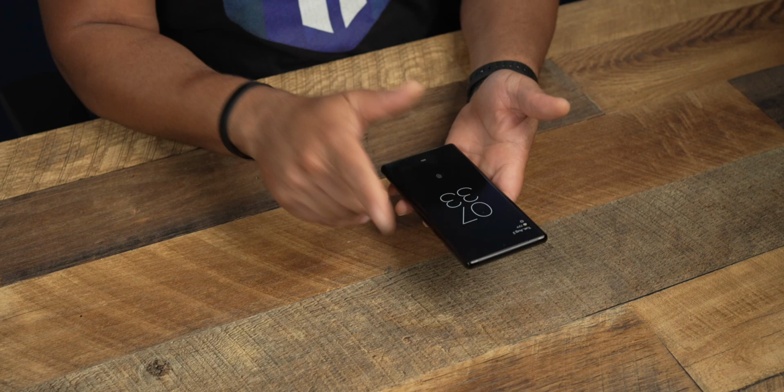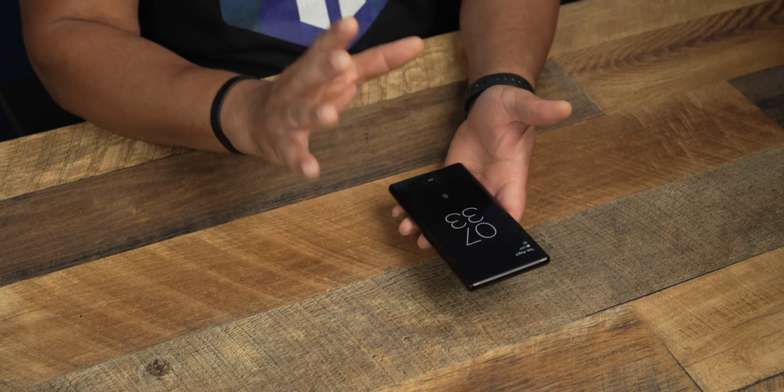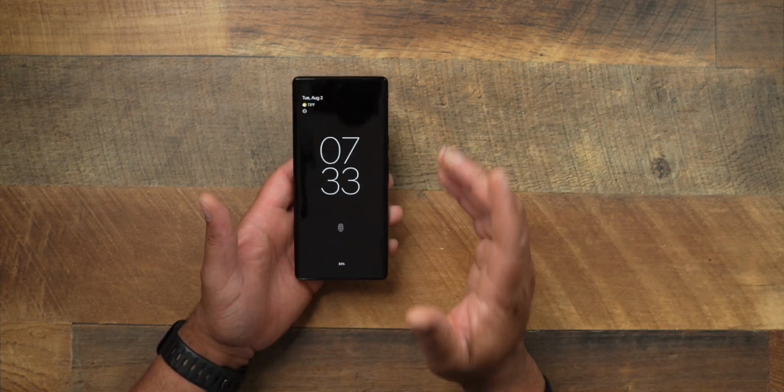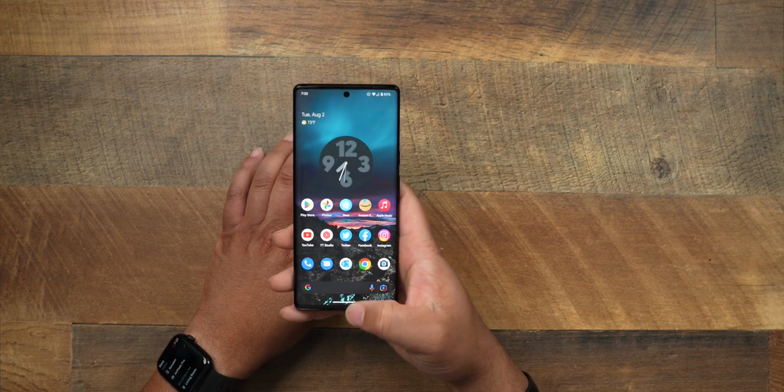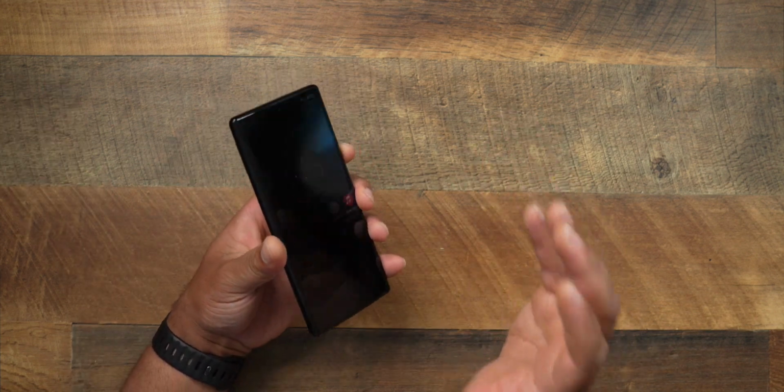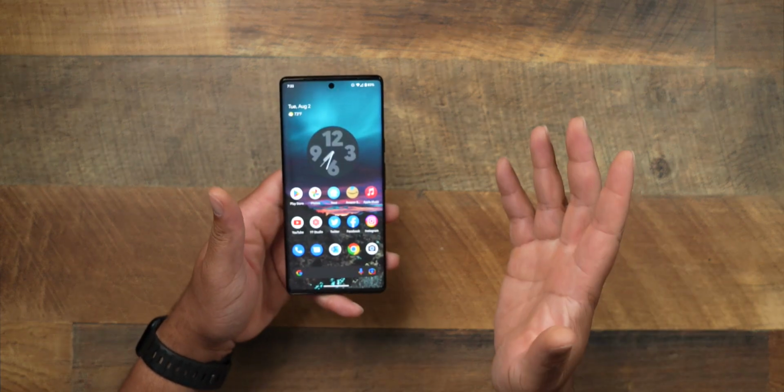All right, now the first thing to jump into was, we know the fingerprint scanner wasn't the best. We know the fingerprint scanner improved, but it was still not the speediest when we are talking about unlocking. But Pixel 6 Pro, in my opinion, has legit changed that on Android 13 beta. For me, it works just fine.